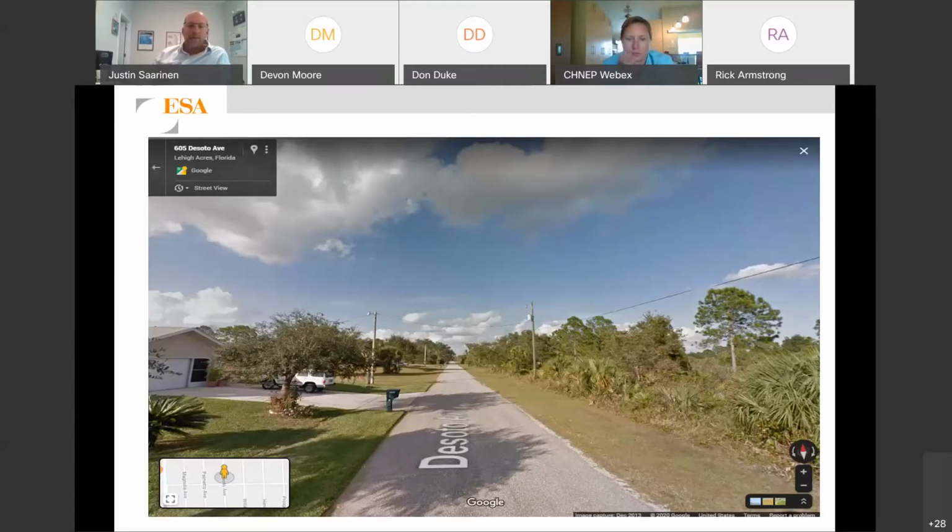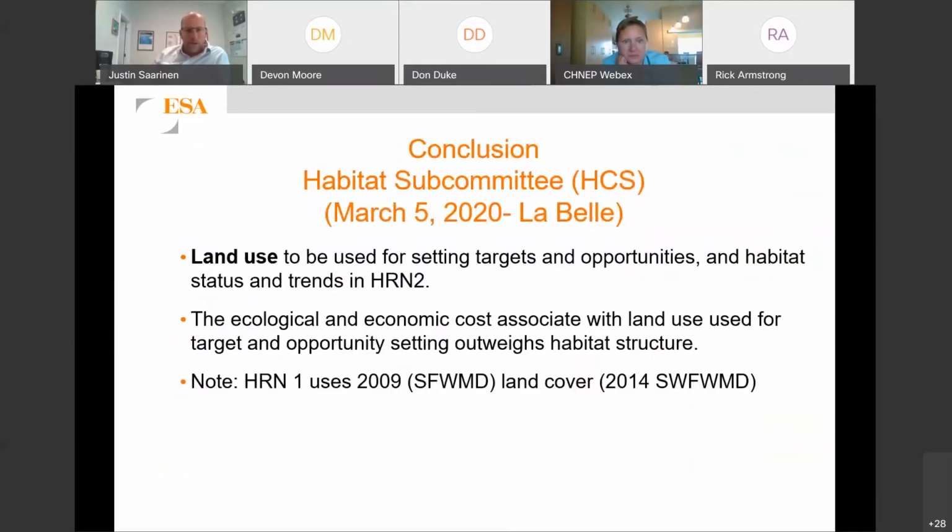We had a lot of discussion, and I think if you go to the next slide here, we had a lot of discussion about this at the Habitat Subcommittee meeting, and this is probably the last in-person meeting that the partnership was able to hold. And it was funny. No one was shaking hands, and it was an interesting meeting that we had in LaBelle. Lehigh Acres was there, and we had a lot of stakeholders, and I think we spent a lot of time talking about this.